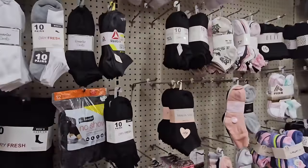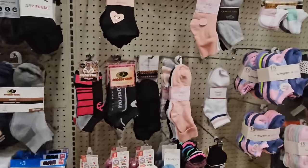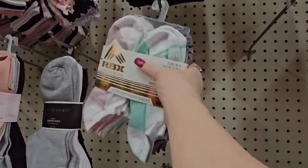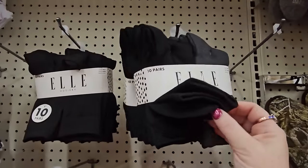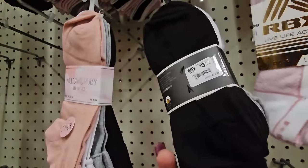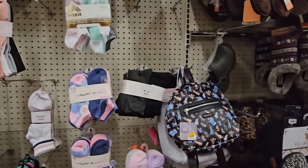Wow. We have a lot of socks. Let's see what some prices are. Here's the Mossy Oak 10 pairs for, drum roll please, $7.99. That's not bad. Let's see what else we got over here. Oh, look at this. We've seen some like this. It's not Reeboks, RBX, but I'm seeing some similar for, let's see, this one's $4.99 for 6 pair. These L hosieries, 10 for, drum roll please, $9.99. We have some quarter socks here. Charles Albert. How much? $3.99 for six pair, gray, white, and black. I like that. I might just grab those. You can never have too many socks.